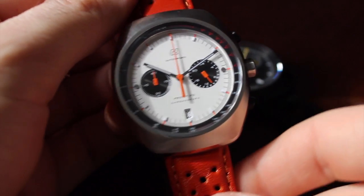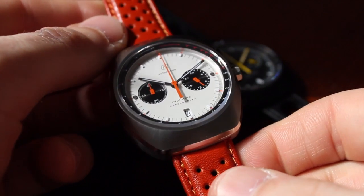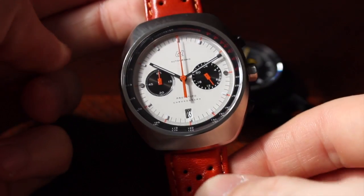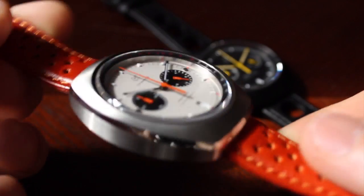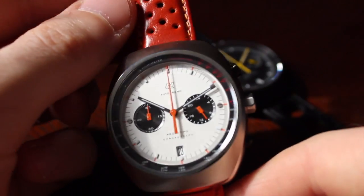My first reaction to the Prototipo was whether or not I could actually pull it off wearing it. In pictures, its 70s-inspired barrel case makes it look large, but really the integrated lug design keeps the watch practically sized. It's 42 millimeters wide, 48 millimeters long, and 11.5 millimeters thick. It wears surprisingly well and even fits under a shirt cuff quite easily.